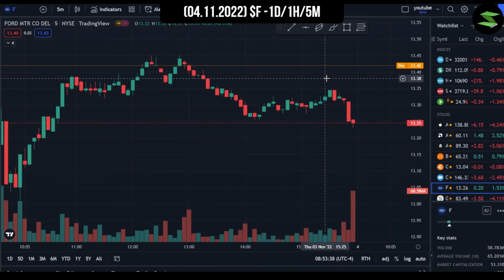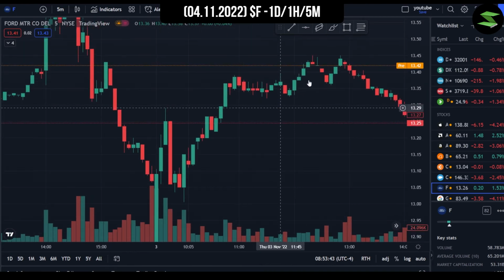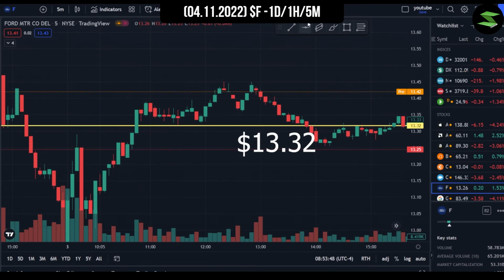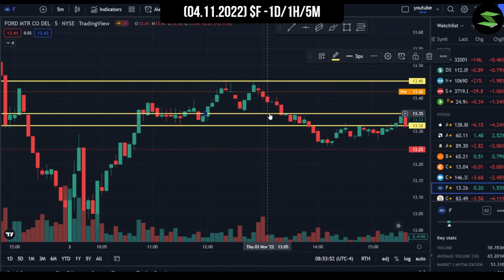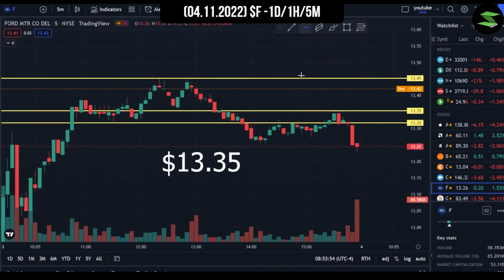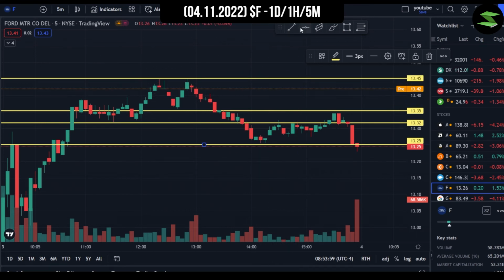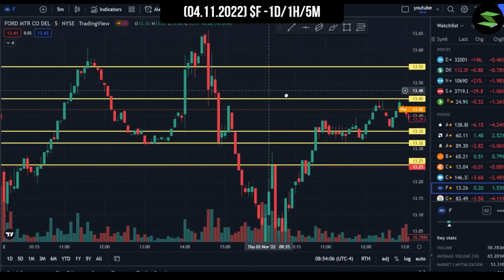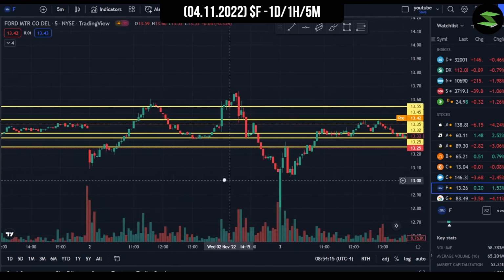So now that we're in the 5-minute chart, we can see a lot more stuff, right? First up, we do have a support somewhere around the $13.3 level. We do have another resistance around 13.45. We already discussed that. We have another support around 13.35, another support around 13.25, right? Of course, it's the 0.5 levels at the end. So 13.45, 13.55 would be a good level as well in my opinion, right? So let's see if we did test that. Yeah, we did.